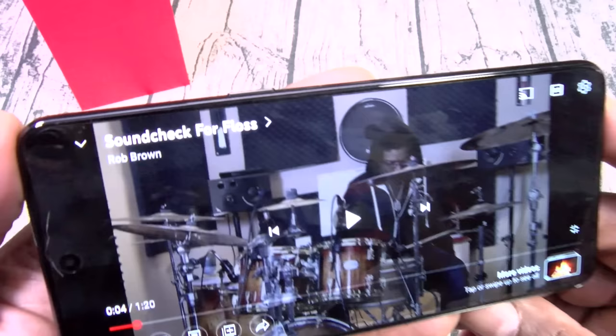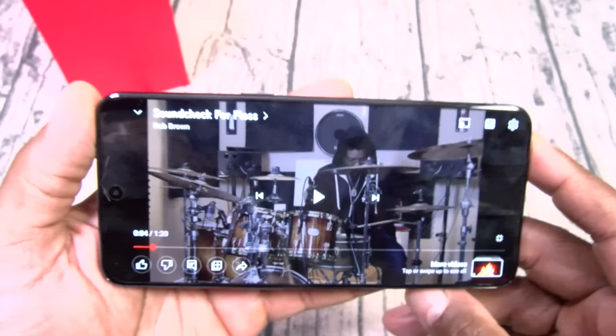All right, so now let's test out the dual speakers. And for this sound test, I got another sound test. Okay, this is the sound check for Floss by my man, Rob Brown. Now, on a side note, if you never heard of Rob Brown, just go on YouTube and put in his name. He's real with it. Check this out.